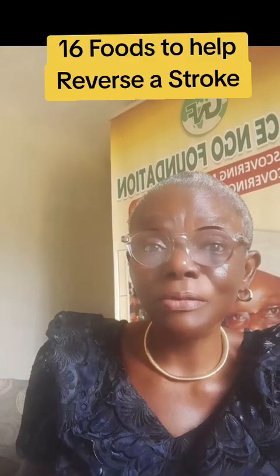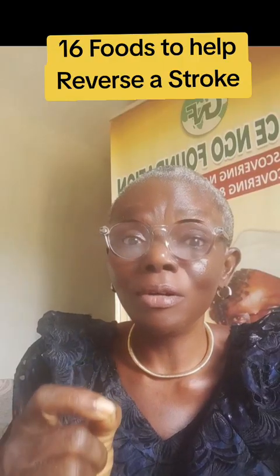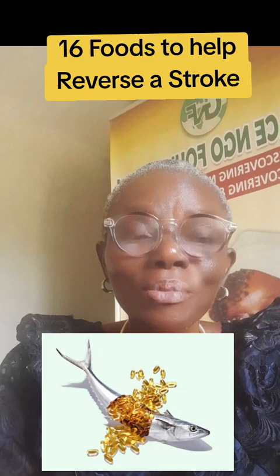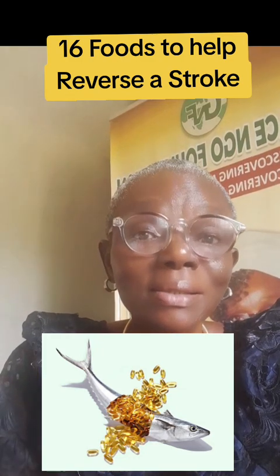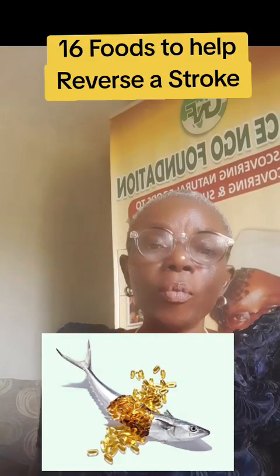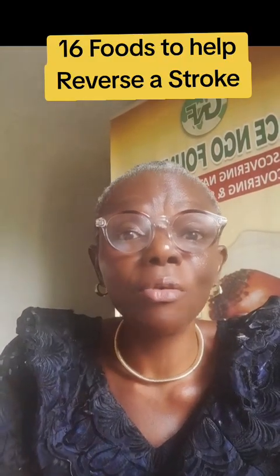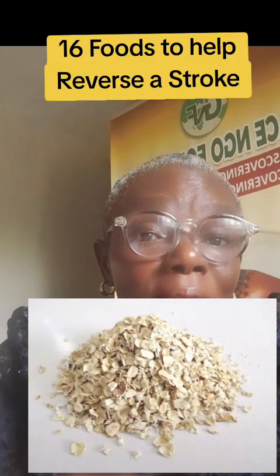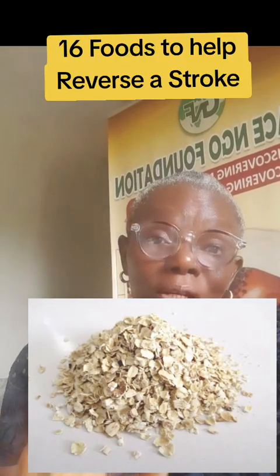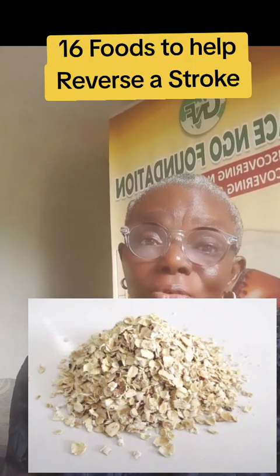Number 1 is fatty fish. Yes, fatty fish is one of the very uncommon foods you can start to include in your diet. And if you can't find it, you can make use of fish oil. Oats. Oats is one of the foods also because it's a source of magnesium, calcium, and a balance of the B group of vitamins. It helps to keep you at a balance and reduce incidences of stroke.